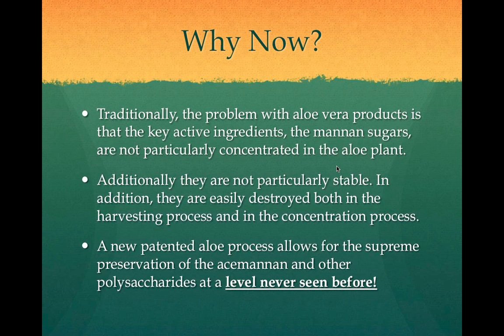But recently there's been a new patented process that allows for the ultimate preservation of the acemannan and the polysaccharides of the aloe plant at a level that we've just never seen before. They're actually able to use the technology now with a centrifuge out in the field. So literally, instead of maybe what happened in the past, or even what still happens now, where the plant is either being cut by hand or machine threshed, even worse, and then thrown on a truck and driven into a processing plant and then processed from there.